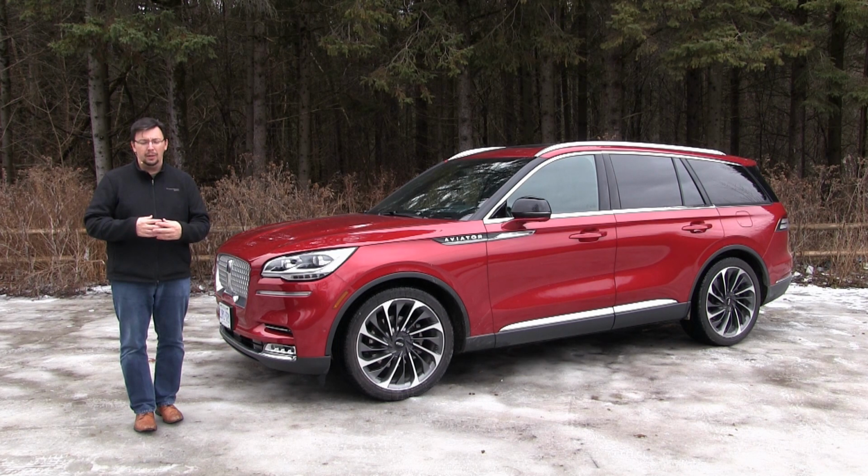And if you were looking at Lincoln for a larger family vehicle and the Navigator was far too large, I mean it is for me and I'm sure it is for others, well, this fits a gap that they had in their overall product offering. So this 2020 Lincoln Aviator is something that I've really been looking forward to checking out, and it is the feature of my latest review.